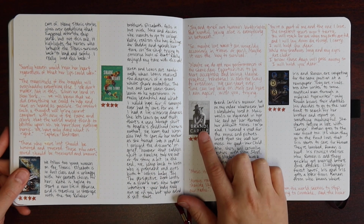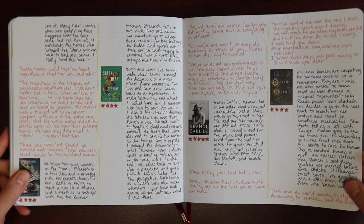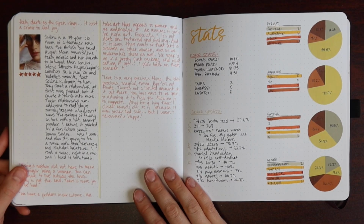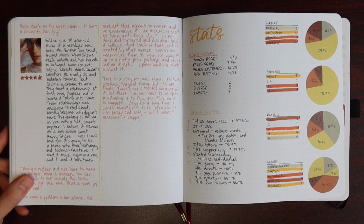I read Brandi Carlile's memoir, which was a surprise, a great surprise, really good memoir. Oh, and The Idea of You. That's another favorite romance. I read it twice and watched the movie.